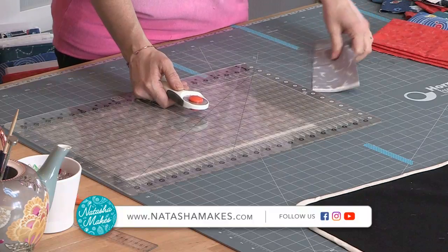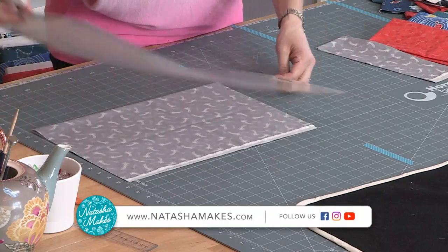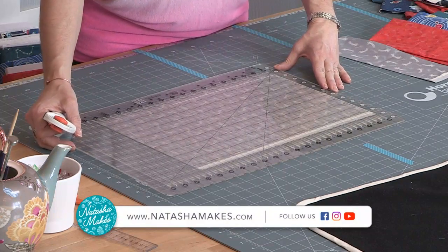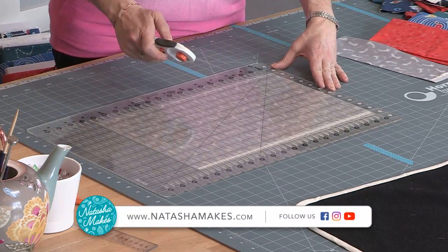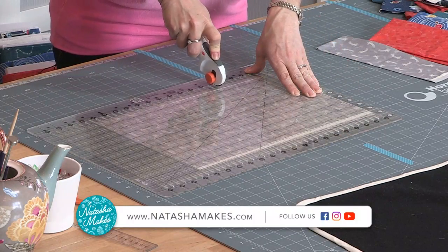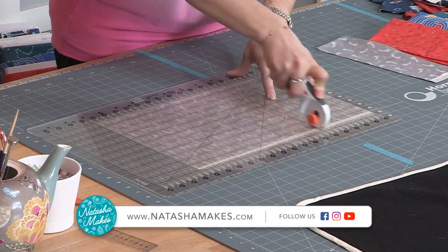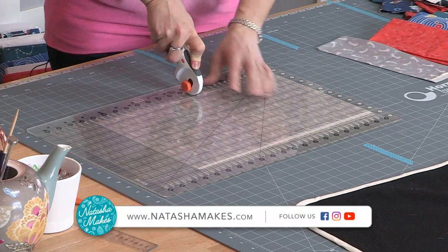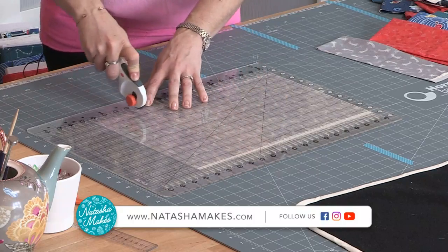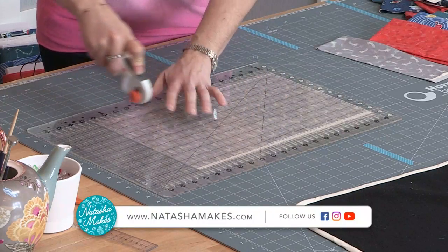It is done. Now, if I wanted to go on and make myself some jelly roll strips or anything like that, then again, I line it up. And if I want to, I can just go in 2.5. There's my square. I'll go in again there. And then there's my square again. In again. There's my square again there. In I go again. And so on and so forth, all the way up my fabric.